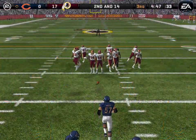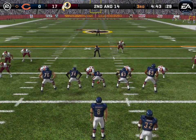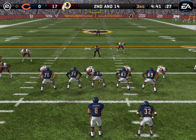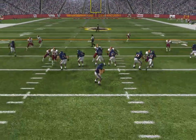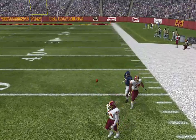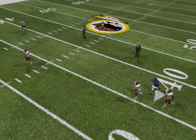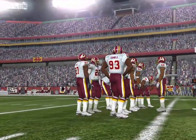Now in second and long after the sack. On the 18-yard line. Grossman out of the gun. The blitz is on. Looking long down the right side of the field. Almost intercepted. The defender makes a good play to break up the deep pass. Yeah, he had great coverage, but the ball should have ended up in his hands, not on the turf.